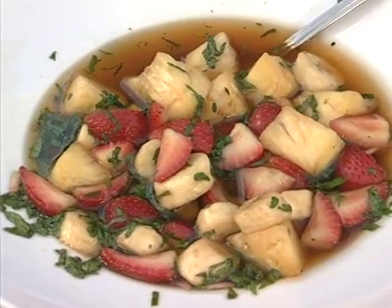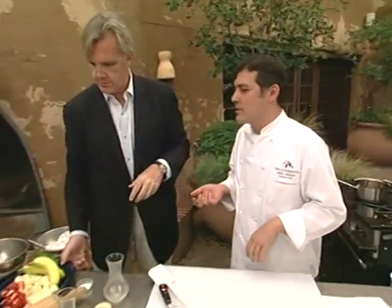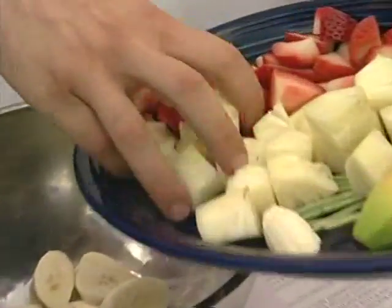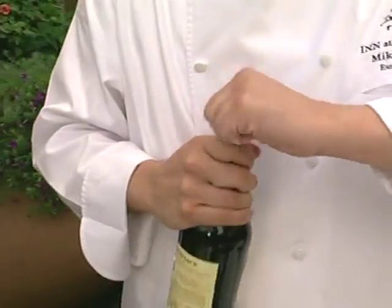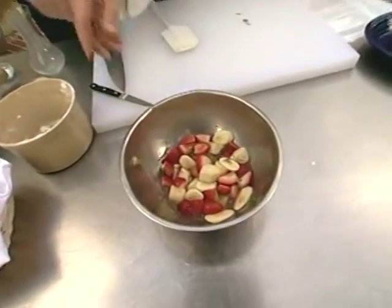What's the next part of the meal, Michael? We are going to be filling our sopapillas with a fruit compote that is soaked in sherry wine. Adding pineapple, strawberries, and freshly chopped mint leaves, Michael then adds sherry wine and brown sugar to concoct this compote.